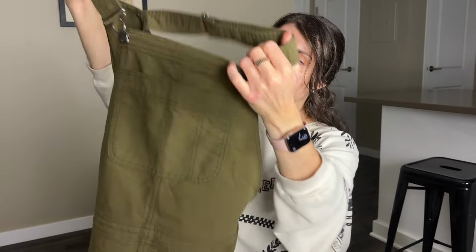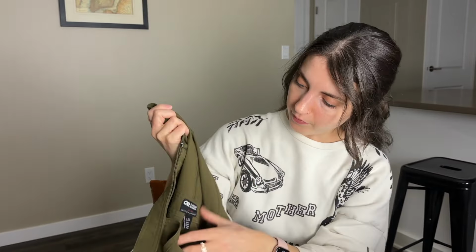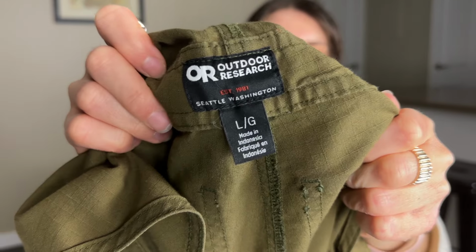And then lastly is this pair of Outdoor Research full length overalls. These are a nice army green color. I have seen this brand maybe once or twice before, but never have I picked it up before. But I felt like these were really high quality. The comps looked great. Weren't a ton listed, which is always a big bonus. And they are still listed online on their website, but not available, like they're out of stock. So some really great things working for me here with this pair of overalls. And I'm excited to get these listed.